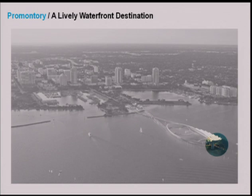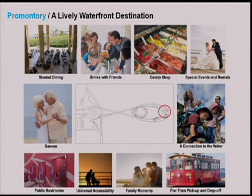Moving a little bit further along, the Promontory. The Promontory has always been thought of as the primary destination. It is out at the very end of the pier. It's the place where, as you've made this journey, you have the most extraordinary views of the bay itself, of the water, of that changing and very dynamic landscape. And we have increased the opportunities for activity at the Promontory.